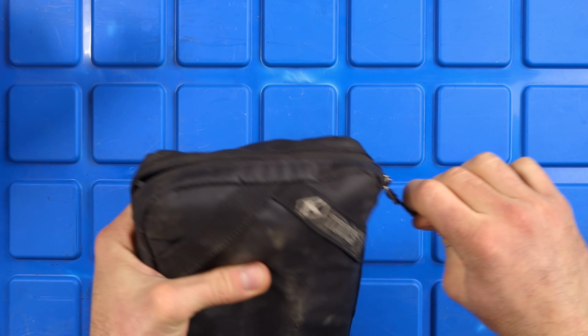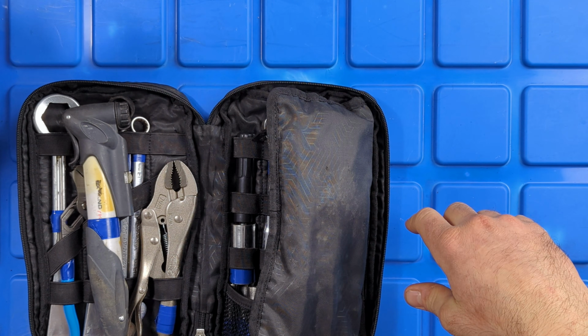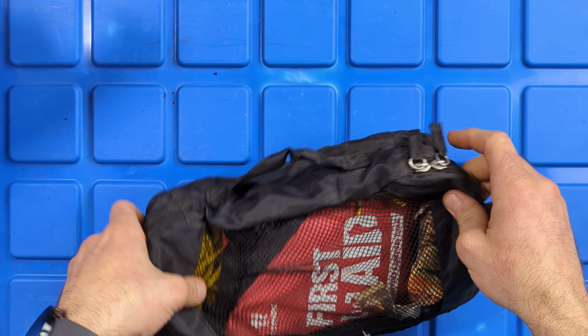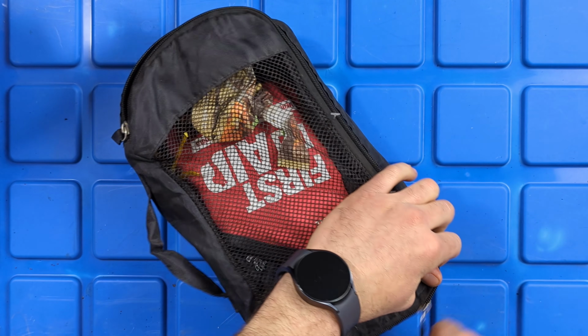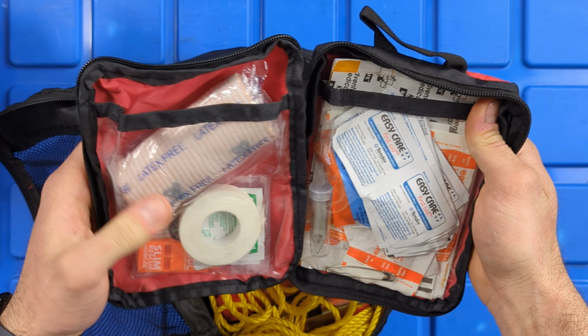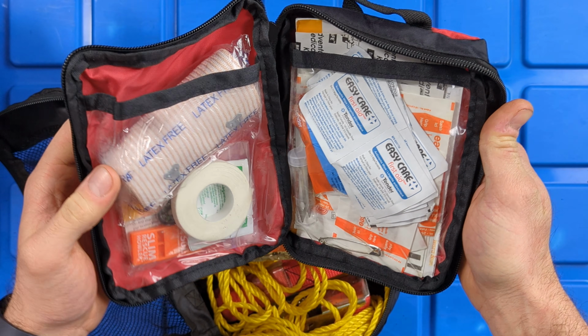For tools, if you guys haven't checked out my tool video, here's a link right here for it. I'll give you some tips and tricks and hopefully get you set up. In this little magical bag, which doesn't get used that often, but it's nice to have as an emergency backup: first aid kit, Band-Aids, tape, tweezers, you name it. It's got a few little things in there to kind of get by. So it's nice to have.